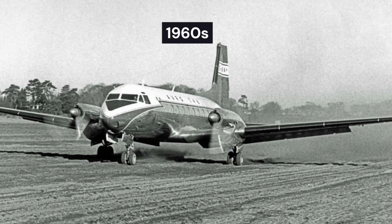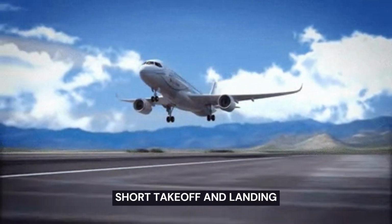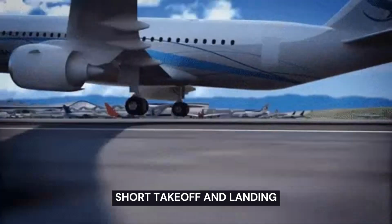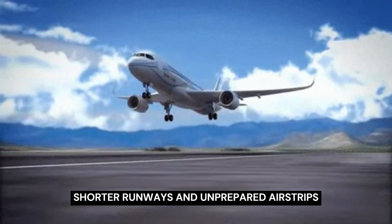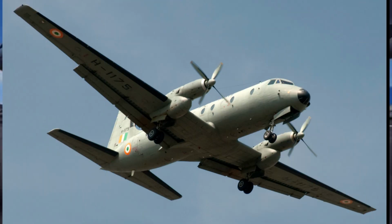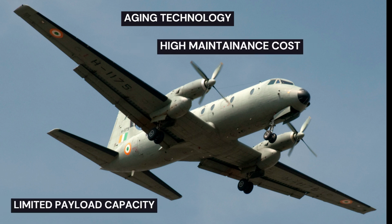AVRO HS-748. Age: oldest of the three, introduced in the early 1960s. Manufacture: it is of British origin, manufactured by Hawker Siddeley. Capabilities: known for its short takeoff and landing, STOL, capabilities, making it suitable for operations from shorter runways and unprepared airstrips. Limitations: aging technology, high maintenance costs, and limited payload capacity, about 40 troops, and shorter range compared to the C-295 and AN-32.